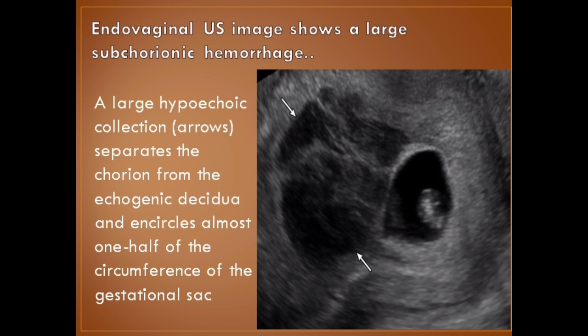Endovaginal ultrasound image shows a large subchorionic hemorrhage. A large hypoechoic collection, arrows, separates the chorion from the echogenic decidua and encircles almost one half of the circumference of the gestational sac.